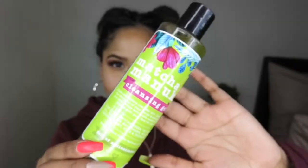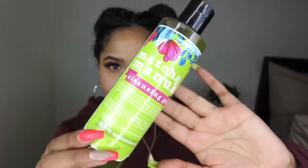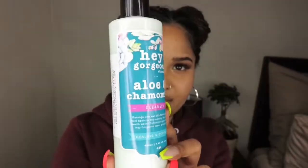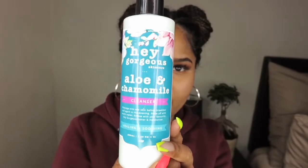Alright, so let's dig into the brand. Let's discuss their cleansers. They have a wide range of cleansers depending on your skin concern. They have a cleanser that is meant to work for you. So today I'm going to dig into two cleansers that I actually have with me. So this is the Matcha and Manuka cleansing gel, and then I also have the Aloe and Chamomile cleanser.